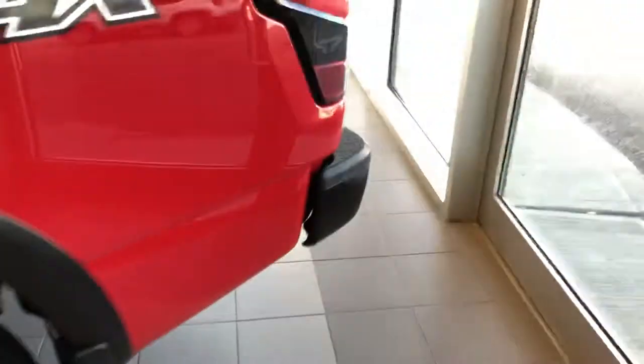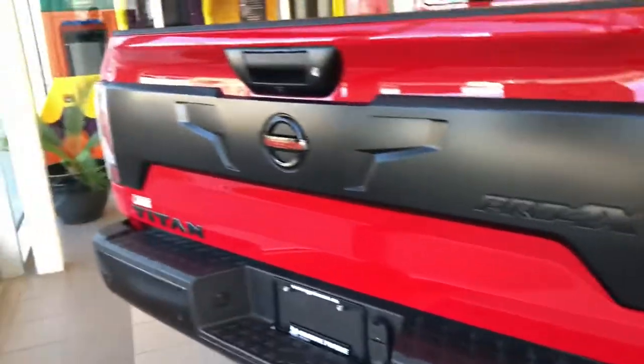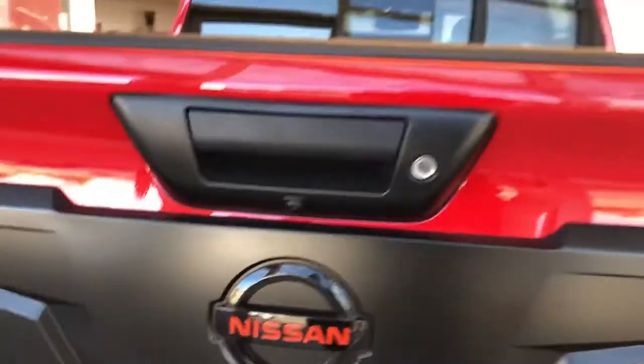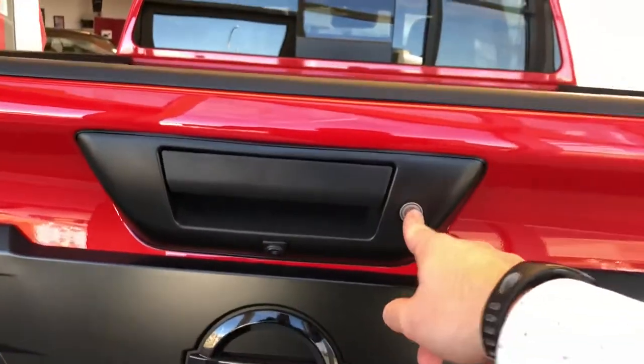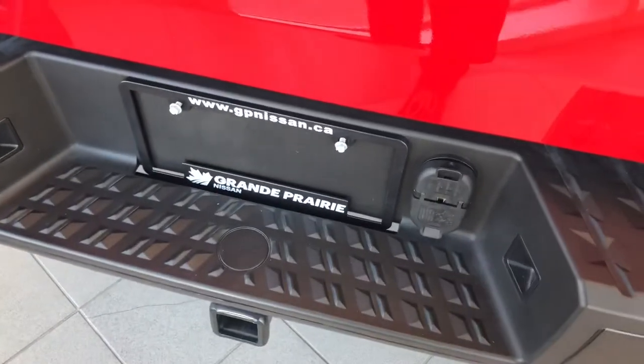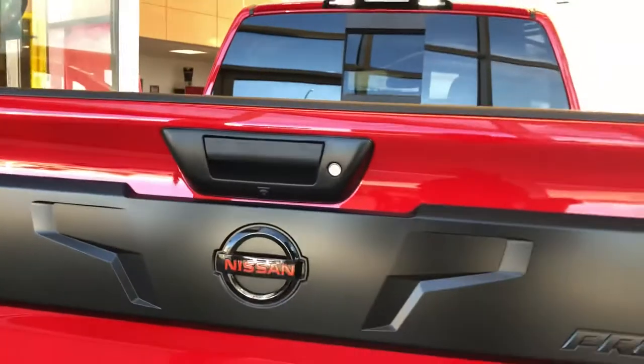Just the box of the pickup in the back. So you have LED brake lights in the back of the vehicle, which is great. Pro4X finisher across the tailgate. More of the Pro4X red here. Backup camera to go with the all-around camera. Locking tailgate. Has the hitch already installed with a 7 and a 4-pin wiring. Backup sensors. And the vehicle even has a rear collision detection.